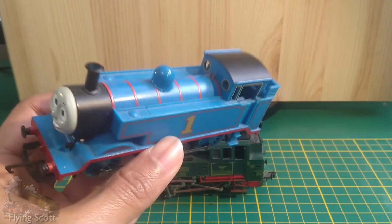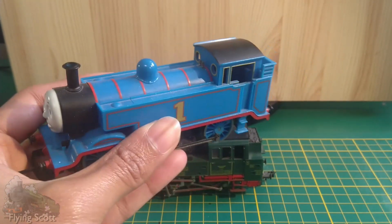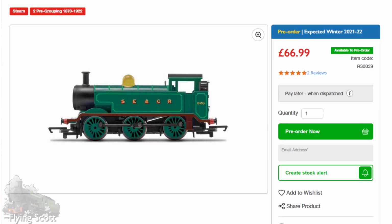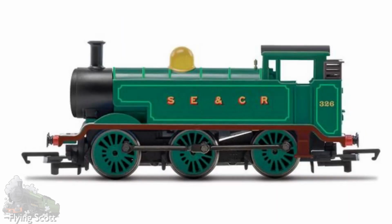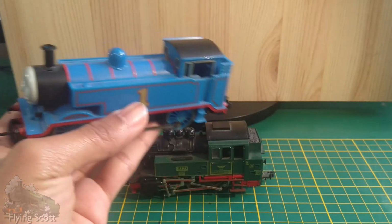But then I go and check Hornby's website for an engine like this, you know, a 6-wheeled shunting engine, and I'm greeted with this. Ho ho ho! That's 80 euros, isn't it? Hornby? And Hornby have been jacking up their prices for years.